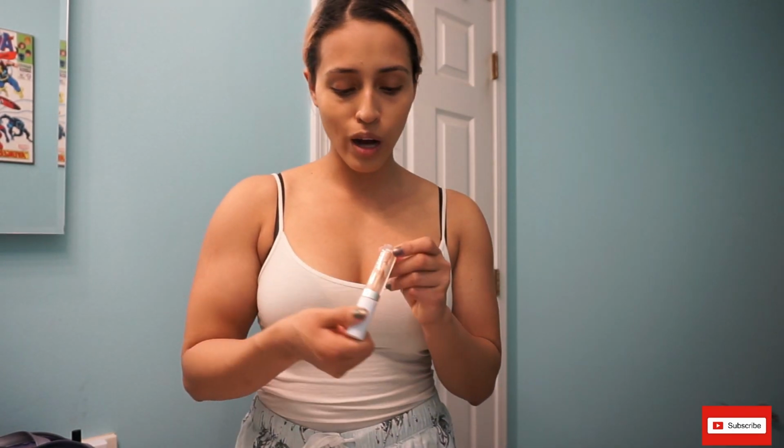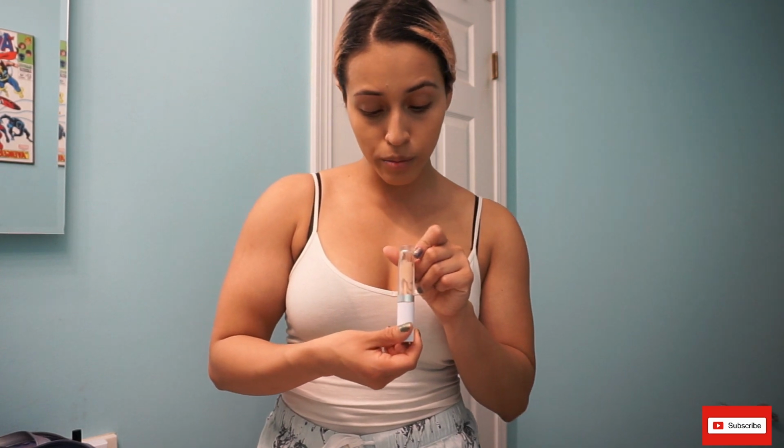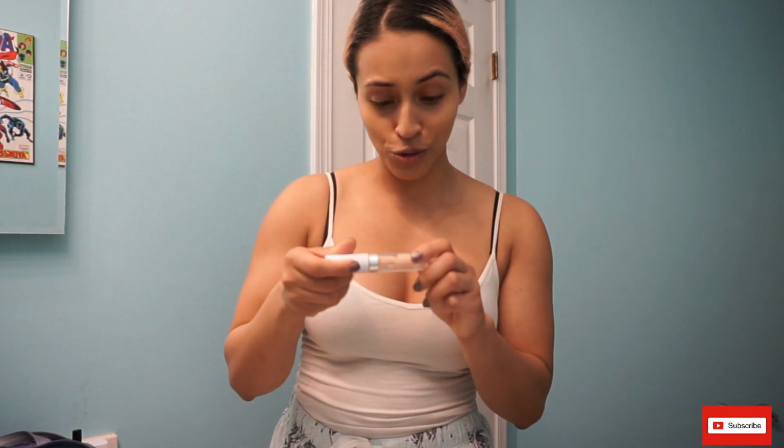Okay, so after quite a bit of dabbing this on my face, I felt like that was taking forever, but my skin was not taking it very well. Alright, so today we're going to be using the ColourPop concealer. I got the medium 20. This is what it looks like. There's one or two things left in there to grab. I'm running out and I'm sad.